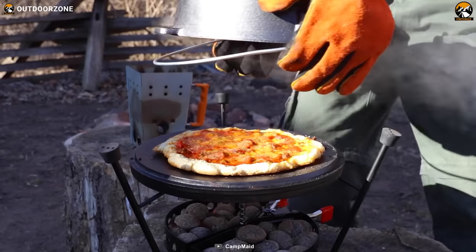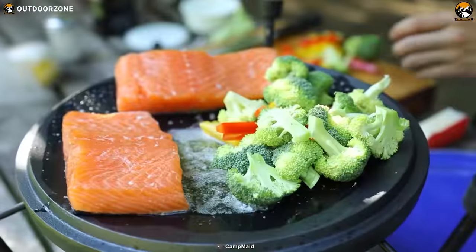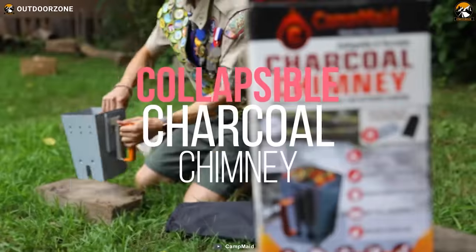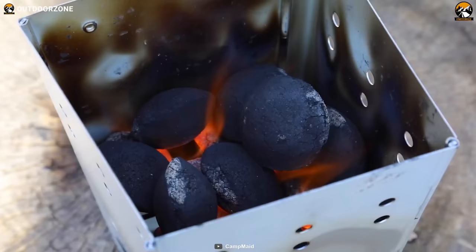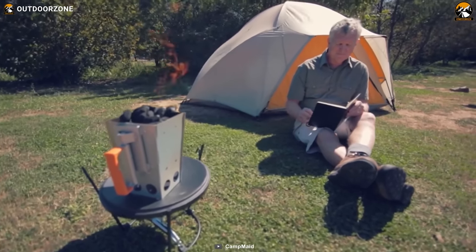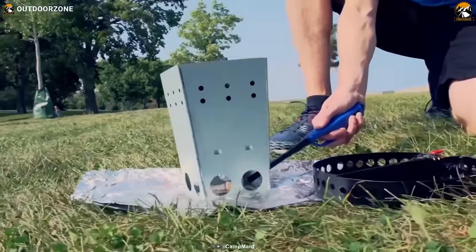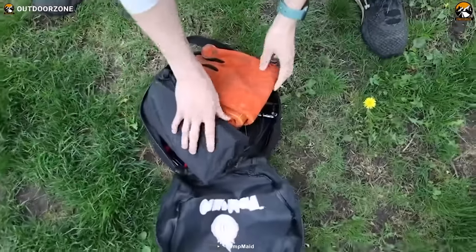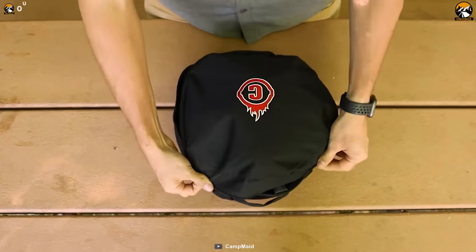If you wish to grill, steam, or make a whole pizza in the wilderness, it's possible with this outdoor cooking system, as its charcoal chimney can house enough coal. It's a versatile camping gear that can do more than a Dutch oven. Besides the charcoal chimney, you can set it up several ways to cook many dishes. And yeah, it's lightweight and portable for ease of carrying and cooking with efficiency.